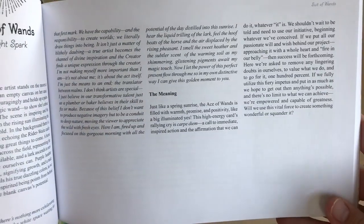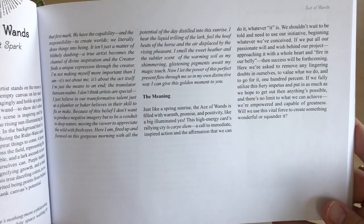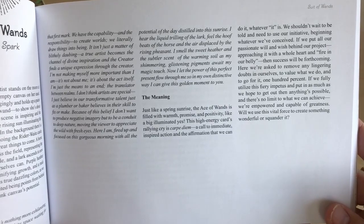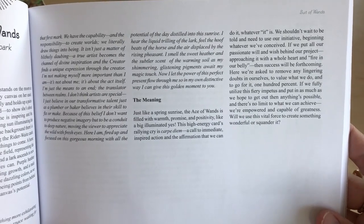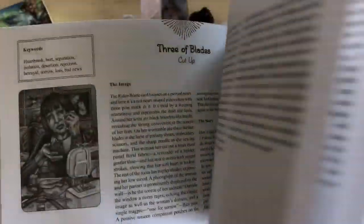The meaning: just like a spring sunrise, the Ace of Wands is filled with warmth, promise and positivity, like a big illuminating yes. This high energy card is a rallying cry to Carpe Diem, a call to immediate inspired action, and the affirmation that we can do it, whatever it is. So you get quite a lot of information in here. So Poppy, you've done a bloody beautiful job.